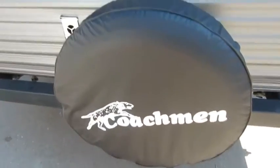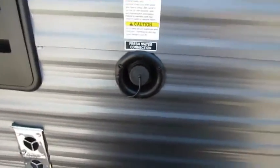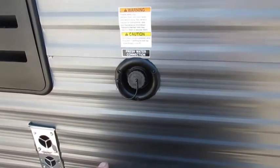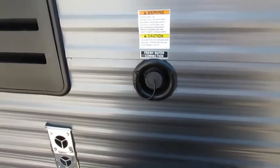Spare tire. This is going to be your freshwater connection, so if you're going to a park and it doesn't have city water hookup, you'll probably pull into the park. There will be a dump station with water fill. That's where you would fill up, strictly using the water pump.